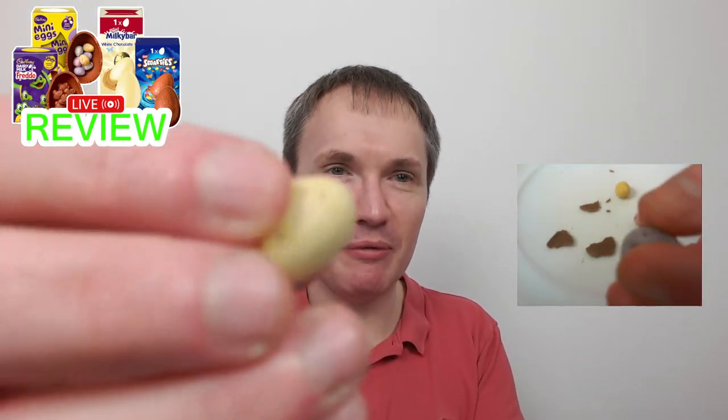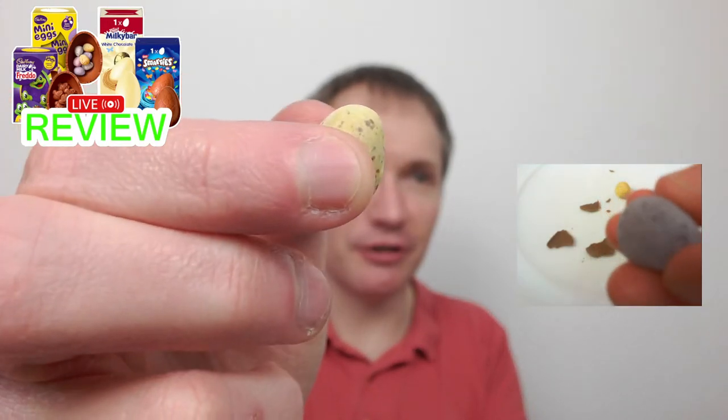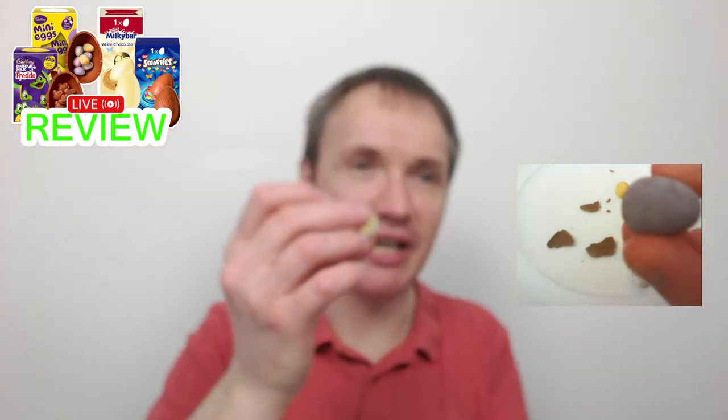Of course, got the mini eggs. All these speckled eggs. These always look lovely. They have a bit of a specialness to them, these mini eggs, because they have a little powdery coating on them. Very nice. Lovely.